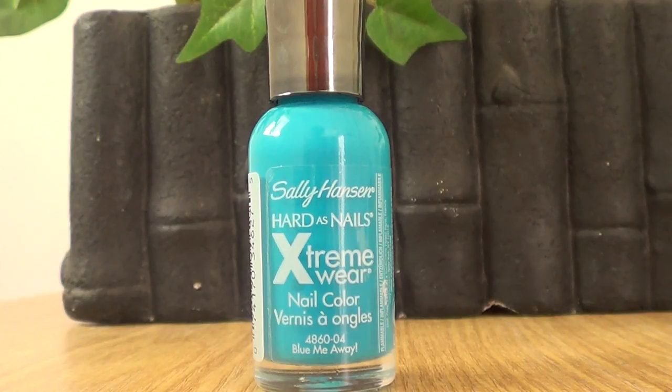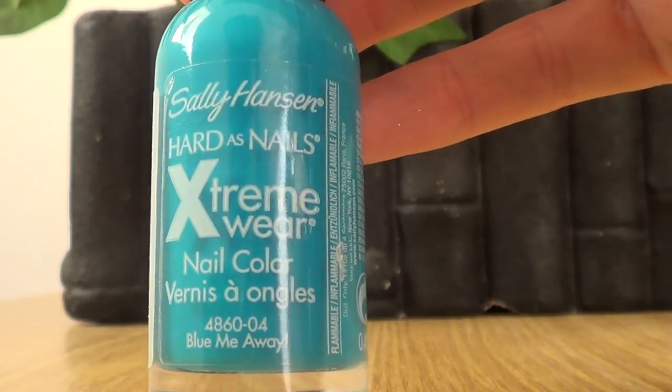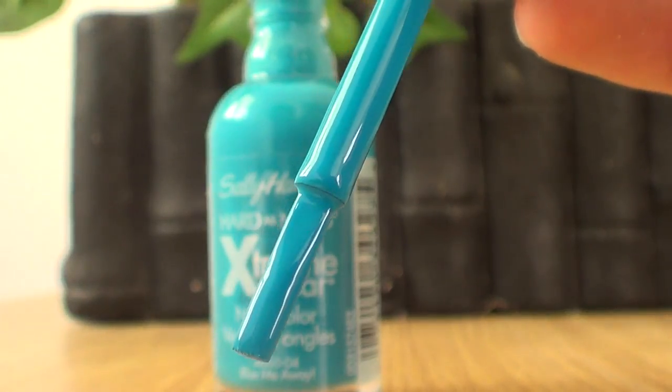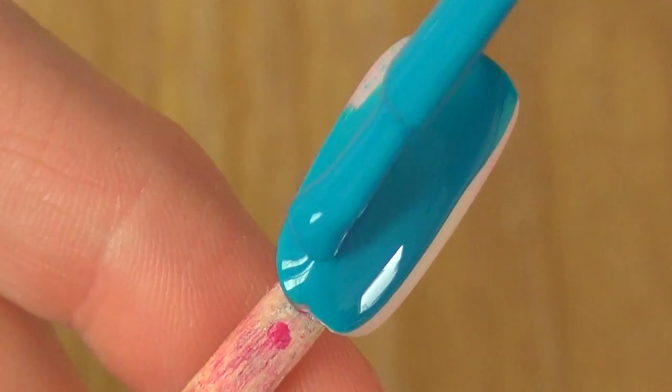The next color is by Sally Hansen, and I love, love, love this line. It's the Extreme Wear line. This is a really beautiful color. It's called Blew Me Away. I saw the Pacific Blue that everybody was talking about, but I honestly liked this one better. And the brush is lovely. The pigmentation is amazing. I love this brand. I love this line. I love everything about it. For me, this is a go.